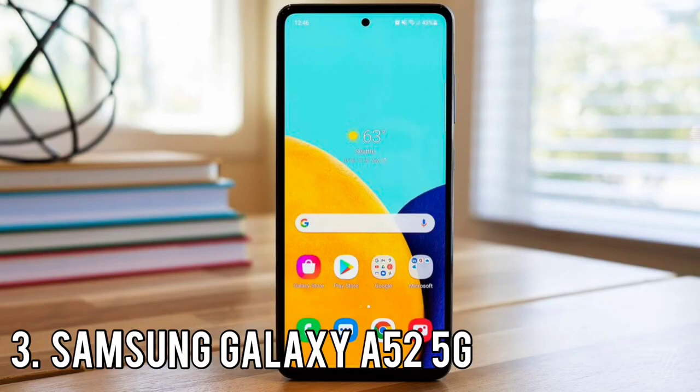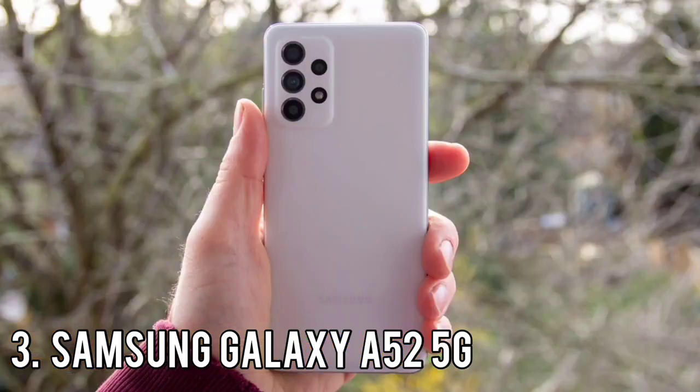3. Samsung Galaxy A52 5G. The Galaxy A52 5G impresses with its 120Hz display and 64 megapixels camera, but it's not quite the best mid-range phone. Samsung has given its new batch of mid-range Galaxy A phones, which include the A32, A52, A52 5G and A72, another colorful, playful design.